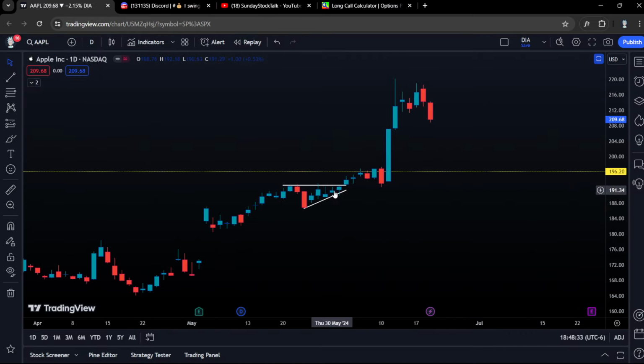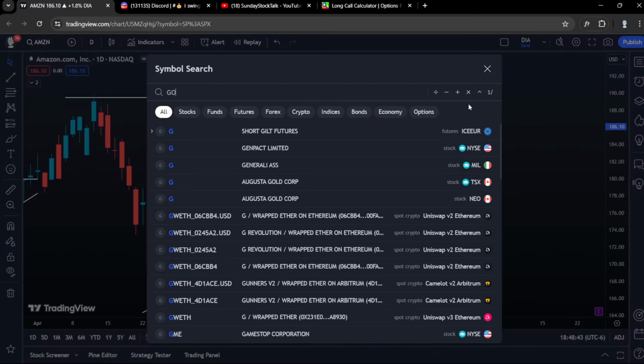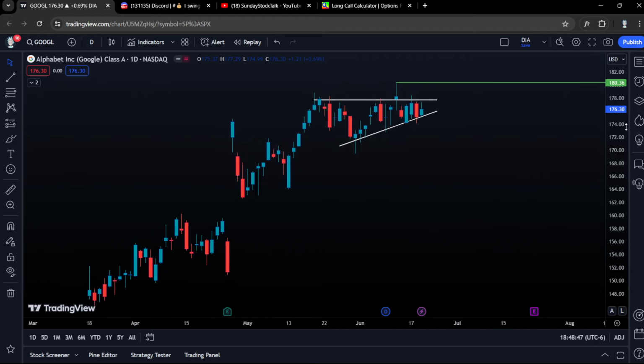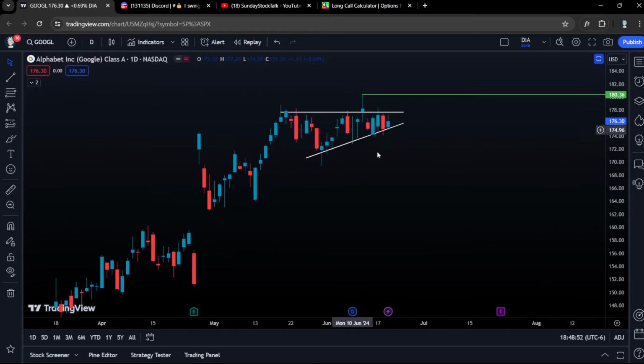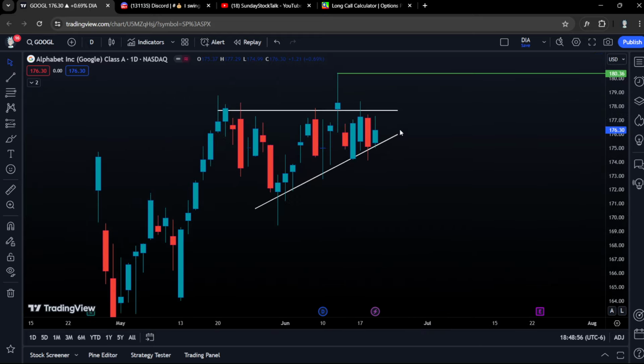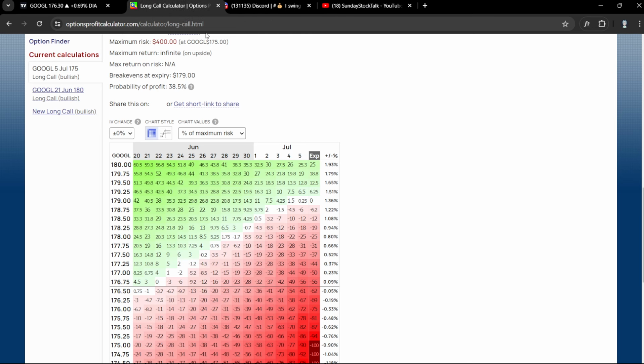Apple, another very similar setup. We had an ascending triangle, and right at the breakout, it just burst, and then it had another breakout right here. So as you guys can see, Google has this very nice setup. Again, the setup here is absolutely incredible, but the only catch is the time. Okay, how much time do we get before it breaks out? So my first entry was really bad, but I do want to grab July 5th expiration.